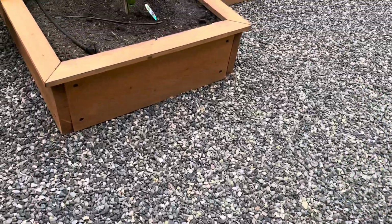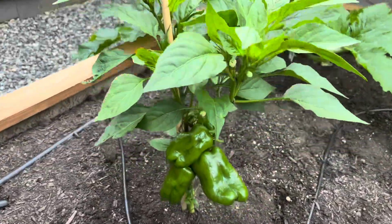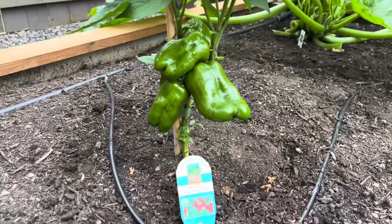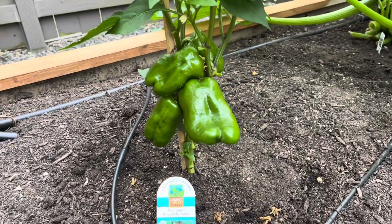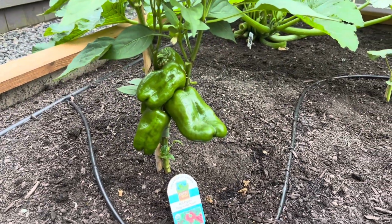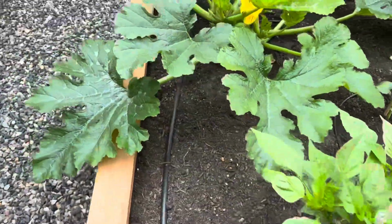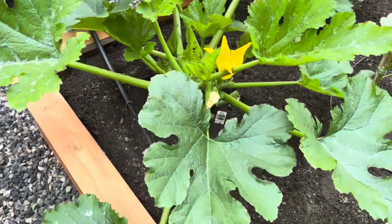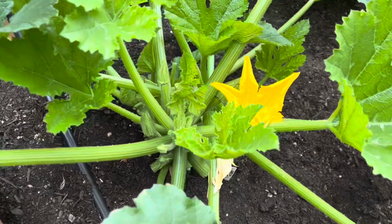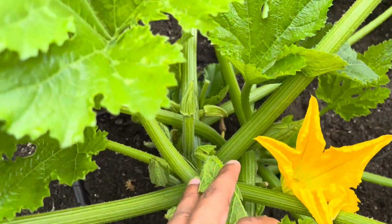Let's move to the next raised bed. Look at this tiny bell pepper plant. We have 4 bell peppers here. I will have to pick one so that the others can grow. There's not enough room. Next, this zucchini plant is doing much better. You can see the green leaves. We also have female flowers coming in, so hopefully in the future we'll have more zucchinis.